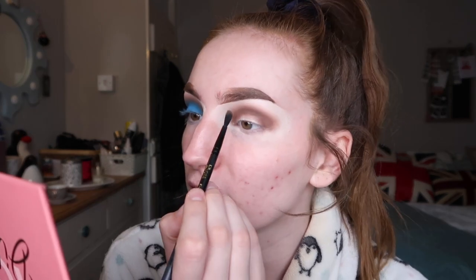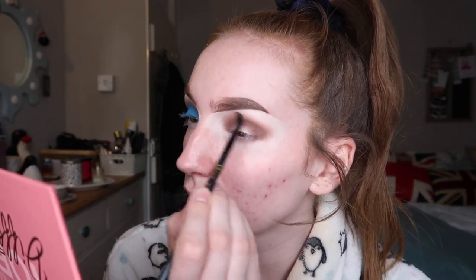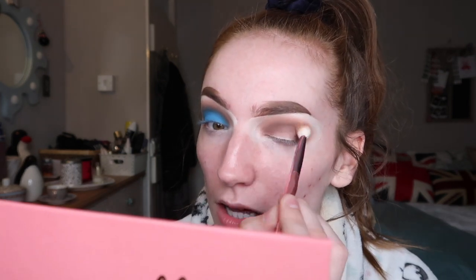And building up the colours again. I haven't brought it up as far as I did with the other eye, so I'm going to try and match the other eye. Going back into the shade Rich. So I'm just using this fluffy brush from the Jeffree Star X Morphe collection just to truly blend in those colours together.